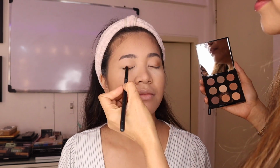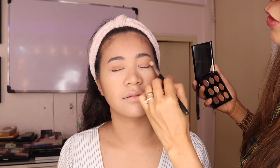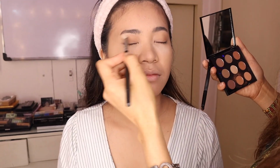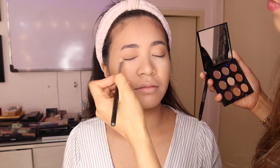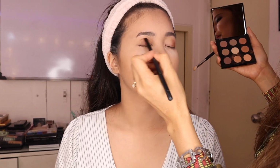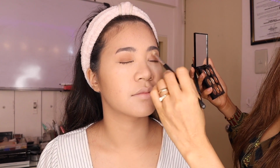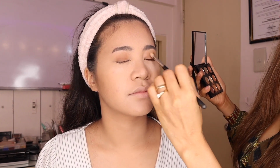So, start muna tayo sa pinaka-light. All over the lid lang siya. Circular motion stroke ng brush. Apply again. Sa outer V. Apply again. Then, blend. Going into the inner corner of the eyes.